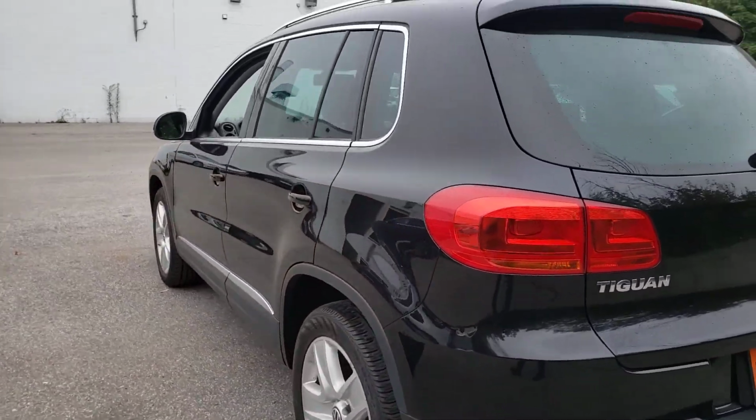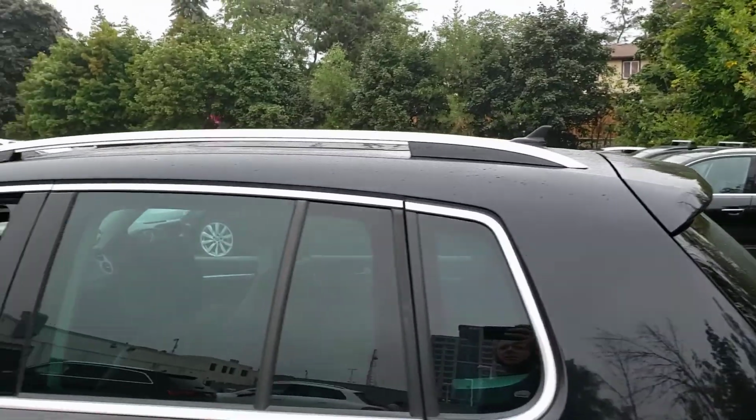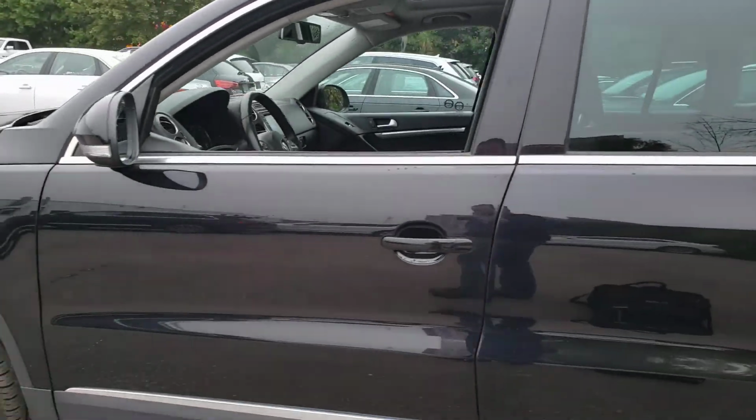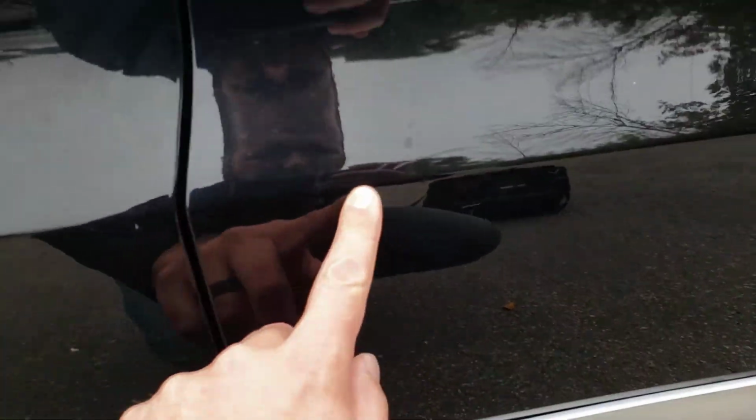The little scratches I was speaking of are on the driver's rear quarter right here. They have been touched up. There's one here, and there's one here. They've been touched up, and they're not too noticeable, but they are there. Other than that, though, the exterior seems to be pretty good. There's a little bit of a dent right here as well, not overly noticeable, but you can see that in the reflection of the light.